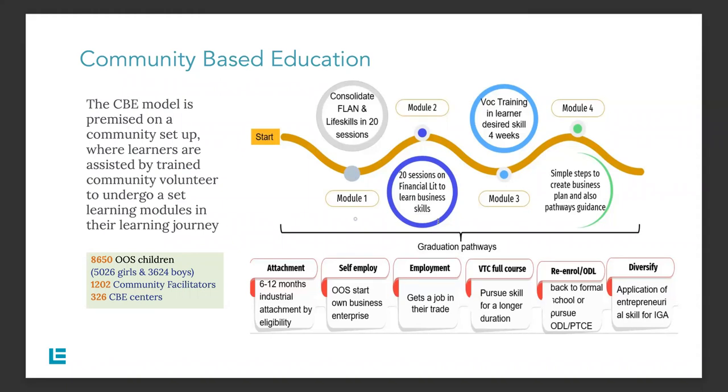So you'll find that the learning journey of these learners was organized into four distinct modules. In module one, we were focusing on FLAN skills. Basically, we're trying to give these learners foundational literacy and numeracy skills. And this module was organized into 20 learning sessions.